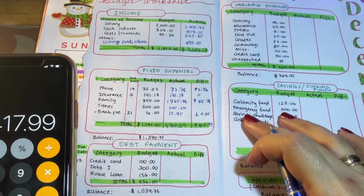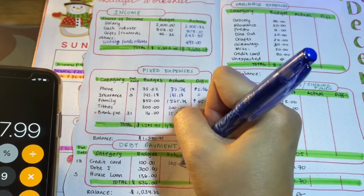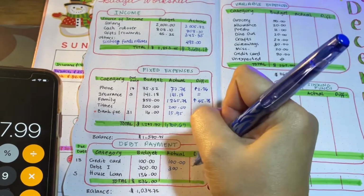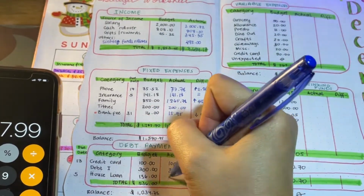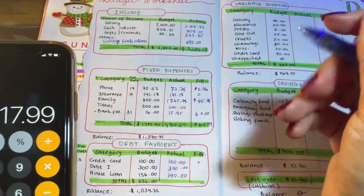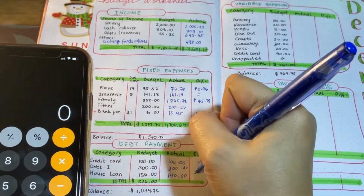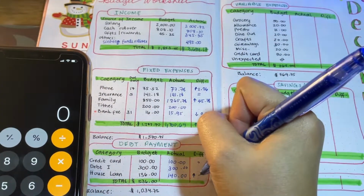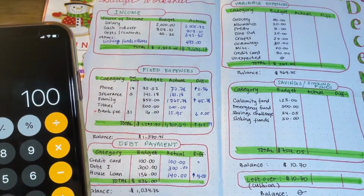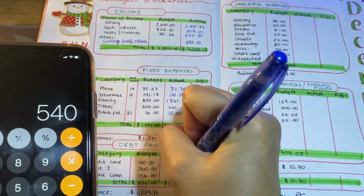Then in my debt, I did pay 100 in my credit card. And in my debt fund, I also paid 300. And in my host loan, I paid 140. The total of this is over $4. I paid 540.